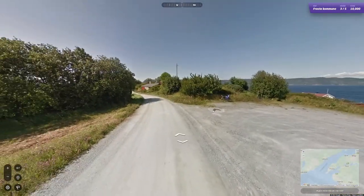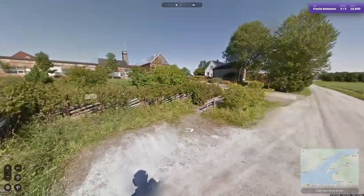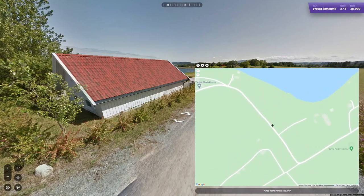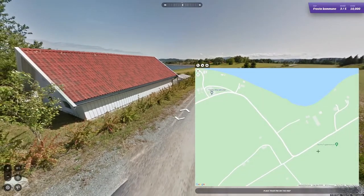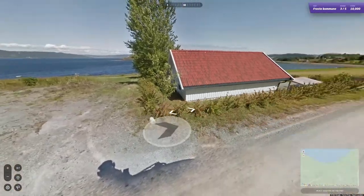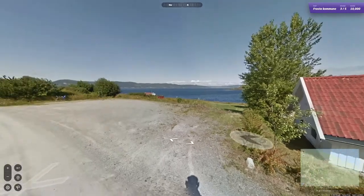So this would be, let's just try and confirm that. Yes, here's the convent again. But this looks to be a slightly different approach. Let's see. So where are we right now? So this road is going eastwards. Oh, wait a minute. Here we are. These are the houses from the previous playthrough, so we are actually standing right next to this garage, aren't we?